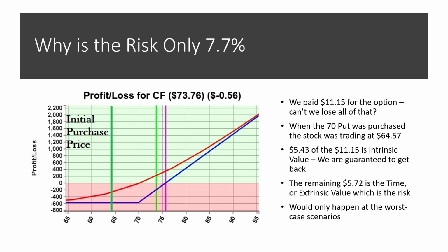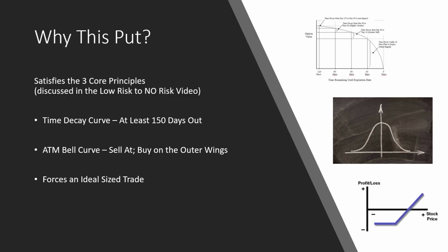And that would only happen in the worst case scenario if I held the position all the way to June, where all time value is gone, and the stock remained below $70 per share, and I did no adjustments between now and June expiration.